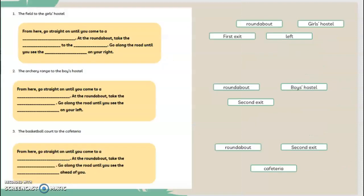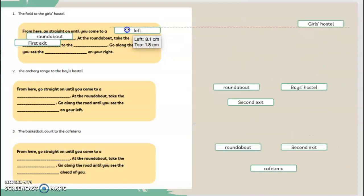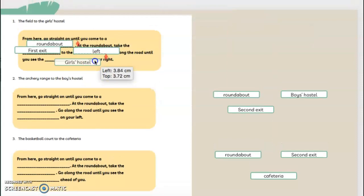Okay, now let's look at it. From here, go straight on until you come to a roundabout. At the roundabout, take the first turn, first exit, left, girls' hostel. Yes, first exit. You see the first exit is to the left. So to the left and then go along the road until you see the girls' hostel on your right.